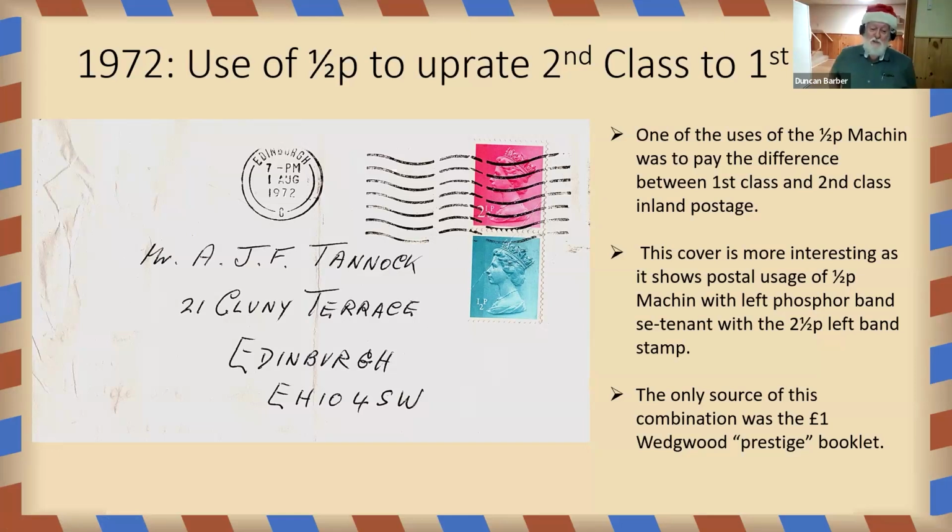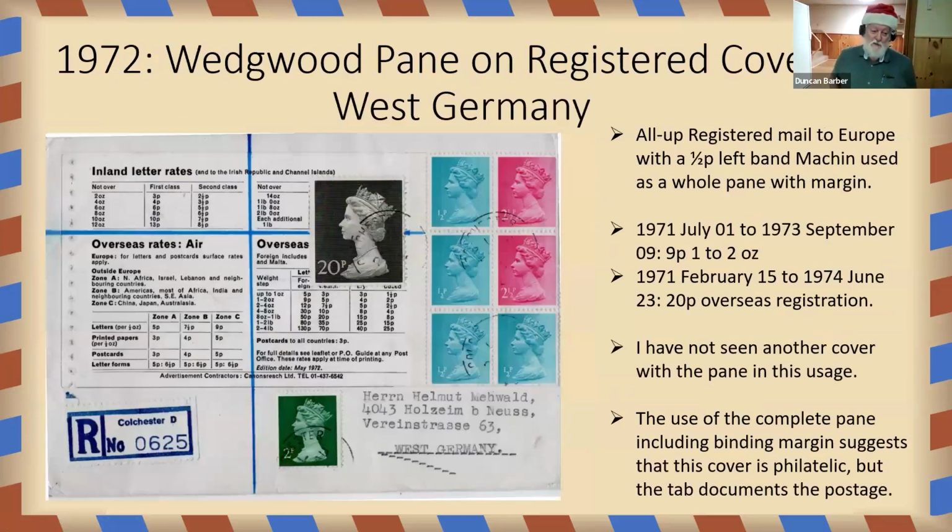This one is a bit nicer in that it's got the whole pane, including the tab, all the way to the stitching mark. So someone's actually exploded the booklet to pull the pane out. And this is actually a correctly rated cover, all up registered to Germany. With the halfpenny sideband in the full pane, 20 pence express, 9 pence postage, and they've kindly put the rate chart on it so we can see the 9 pence. So it documents half of the postal rates that apply to this cover, and I'm rather fond of this one. And I'm not aware of any other registered cover with the Wedgwood pane on it.